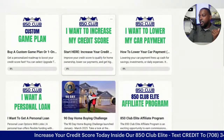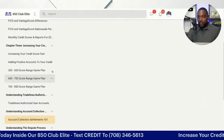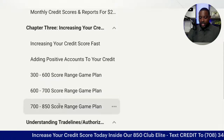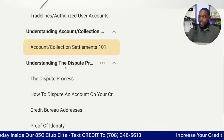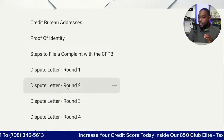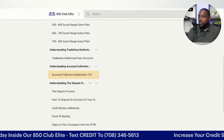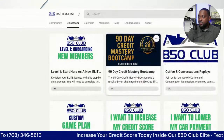Then if you want to learn how to increase your credit score, we break down everything you need to do. And you can see right here, based on your credit score range. So if you're a 300 to 600, a 600 to 700, 700 to 850, understanding how trade lines work, settlements. See, when you talk to a credit strategist, most people in credit, all they talk about is disputes. Let me tell you something. Credit is more than just disputes, people. Credit is all of this. This is what happens when you talk to a credit strategist. There's a difference.